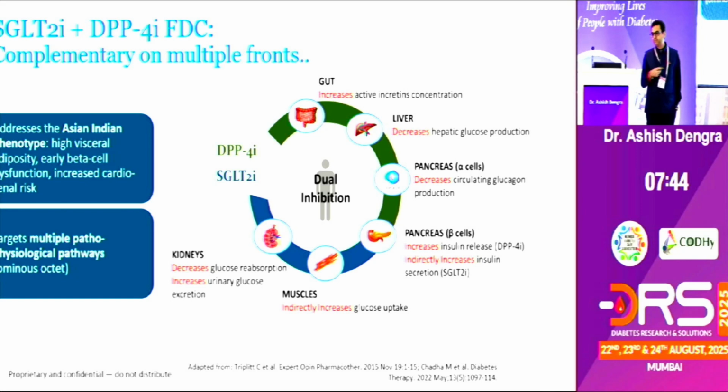So targeting the multiple pathophysiological pathways, that is the ominous octet, that is very important. It is taking care of the gut problem; in the liver, it decreases hepatic glucose production; in the pancreas, it decreases glucagon production and increases insulin release. In muscle, it is increasing the uptake of glucose, and glycosuria is through the kidneys, and it is causing weight loss and a decrease in the blood glucose levels.